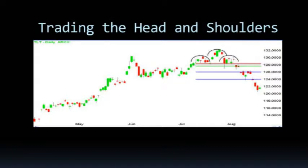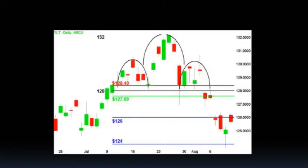And again, the entry is in green, the stop is in red, the two targets are in blue. That's how I'm color coding everything in this course. So again, if you have a height of $4, 10% of that amount is 40 cents. The entry goes 40 cents below the neckline. The stop goes 40 cents above the neckline.